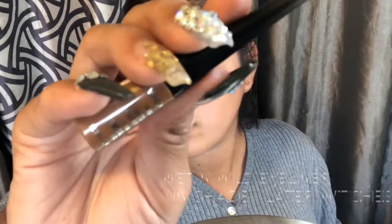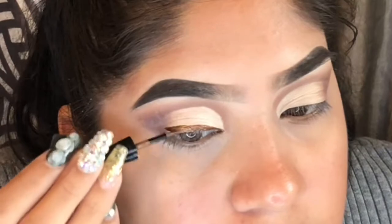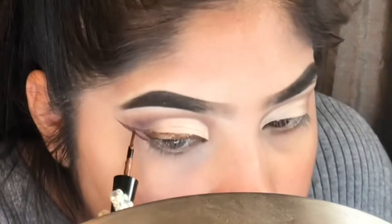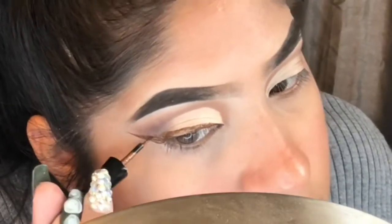I'm going to be going in with Wet n Wild eyeliner in brown. I don't really know the name of it, but I'll be listing it down below as well. And I'm just going to be doing my eyeliner. You couldn't really tell I even had eyeliner, but this is the eyeliner I'm using right here. It's very pretty and cute.